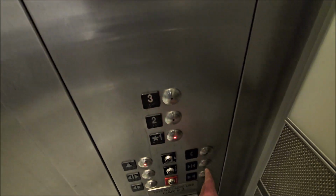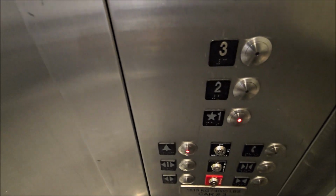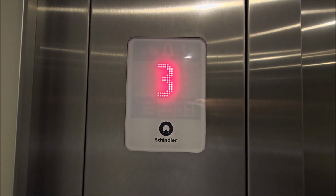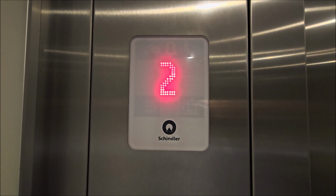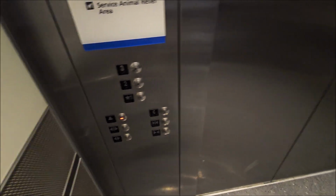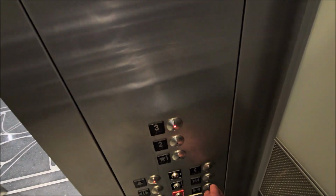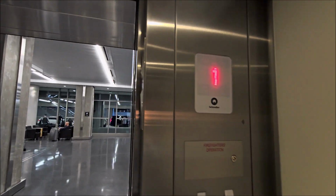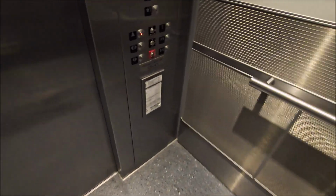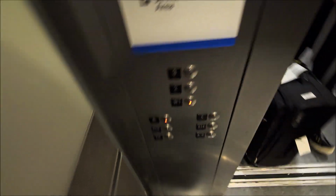Alarm button's on. So we're going with 1. We're going to go back up to 3. We're going to do the opposite of what we normally do. Cab view going up, indicator going down. Here's your inspection certificate. Since these don't travel very far, 2 rides.